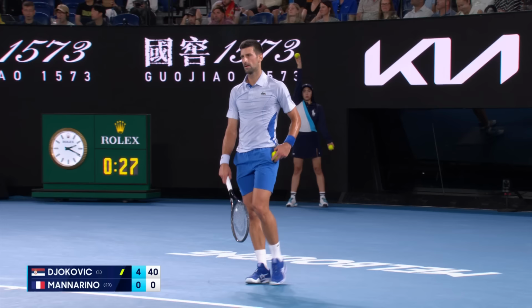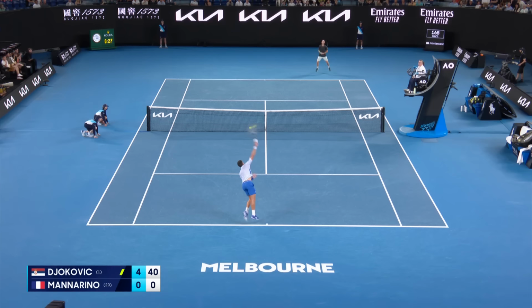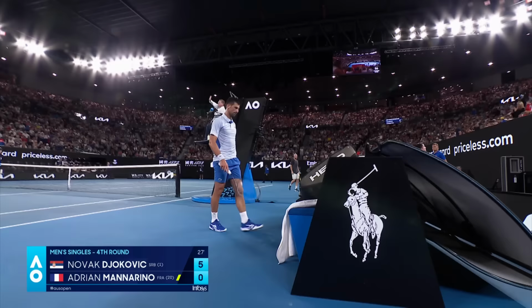A tough opening service game for Novak. Served 2 double faults. He'd only served 1 double in the entirety of the tournament coming into this match. But he has almost broken Mannarino down in the opening 4 games here. It's been an absolute masterclass after the opener. And one love has quickly become 5 love. Djokovic leads 5 games to love, first set.